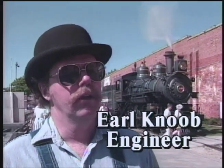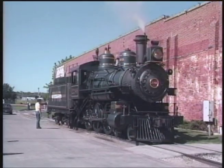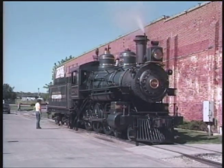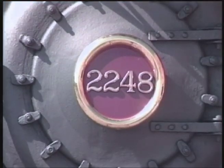Behind us is locomotive 2248. It's an 1896 Cooke-built 10-wheeler, 4-6-0. It was originally built for the Southern Pacific Railroad. Spent most of its life out in California and was retired by the Southern Pacific in the late 1950s.